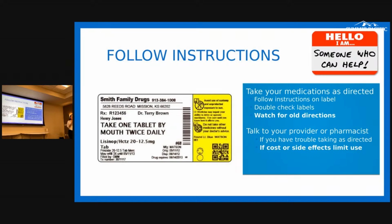And double check, maybe you've been taking a medicine for a long time and there was a change in the dose or something. Just always double check the label, because when I have patients come and see me, I always make them bring their pill box. I always make them bring all their pill bottles so that I can check that what they're putting in their pill box, what they're taking, is matching what's on their bottle.